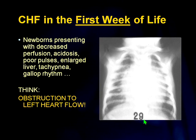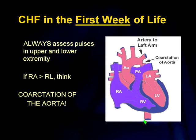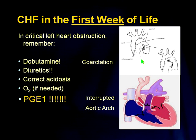What am I talking about? Here's a coarctation. If tight enough, it causes baby heart failure. Okay? Easy to diagnose. Feel the pulses in the arms and the legs. Okay? If it's tight enough, baby heart failure. If it's not that tight, hypertension in a child or a young adolescent or a young adult. Okay? Treatment of coarctation and left heart obstructions.